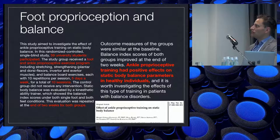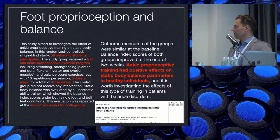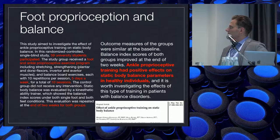Foot proprioception and balance. The study showed training on static body balance and its linkage with the effect of ankle proprioception. The study aim was to investigate the effect of ankle proprioception training on static body balance in university students. All this information you can find in this presentation later, but we go to the results straight. Outcome measures of the groups were similar at baseline. Balance index scores of both groups improved at the end of the 2 weeks, and ankle proprioceptive training had positive effects on static body balance parameters in healthy individuals.